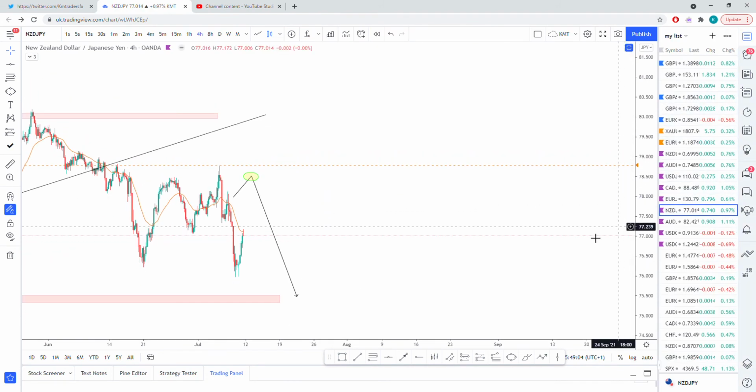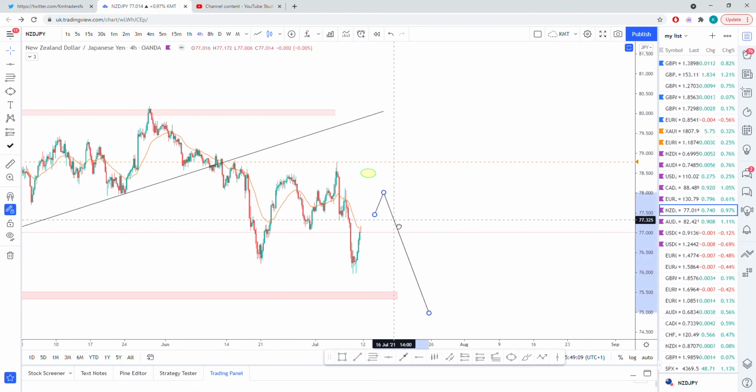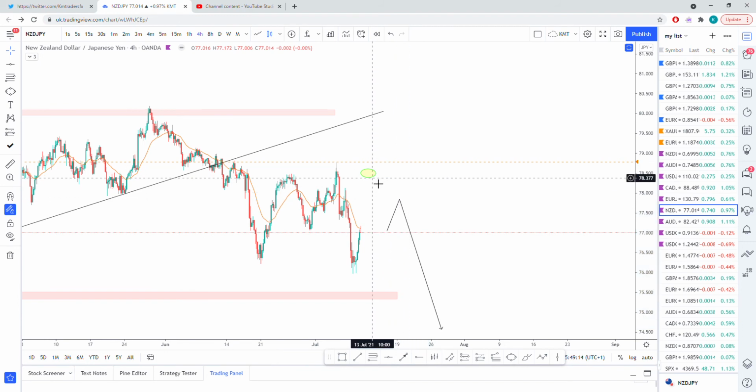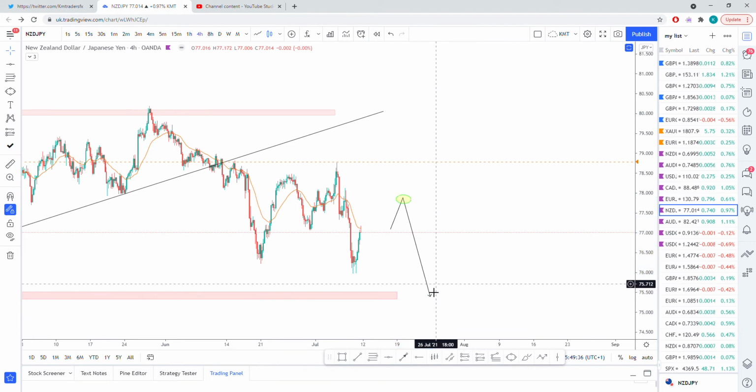JPY, again, I'm looking at more continuations for price to drop. So again, looking for price to push up, potentially within this area of 78.5 to 76. So within this area, we could be waiting for price to push up just a little higher and then take its way into 75.5. Really, that's where I want price to go. So we're looking to target this range, and again, this could be a nice setup as well.